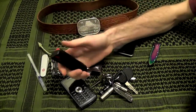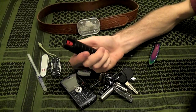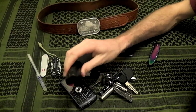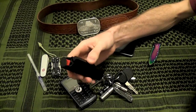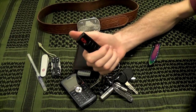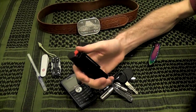I carry mace with me primarily for the option. I hope never to have to use this. I'd rather run away, call the police, and use this, but at the same time it's there. And it's very slim, so a lot of people are saying that's not even worth carrying. Well, I'll tell you what, you might be right, but at least I have it on me, and it is a possibility. Very close range, very short burst, a couple seconds, if that.